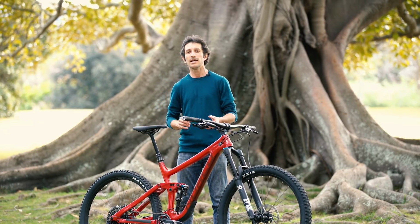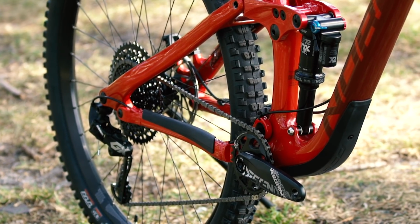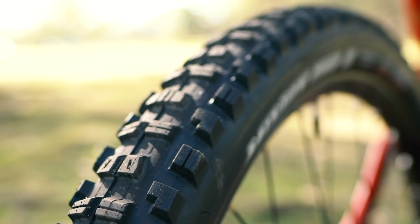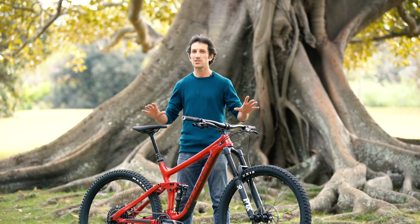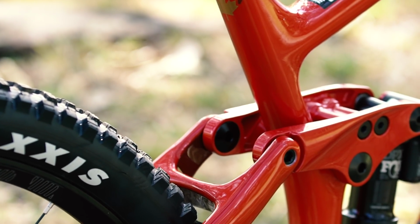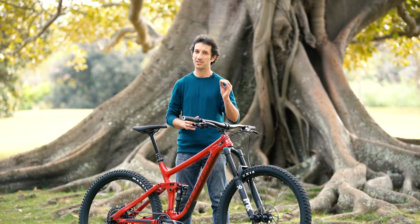It's a great colour. It's equipped with a Fox Performance suspension package, front and rear, a 36 and a DPX2 shock, and you've also got great Maxxis tyres, E13 wheels, and a full complement of SRAM throughout, including the Code brakes and a GX Eagle drivetrain. A really dialed package. Sure, it ain't that cheap at almost $6 grand, but God, it looks good, and you can bet your bottom dollar it's going to go downhill like an absolute bastard.